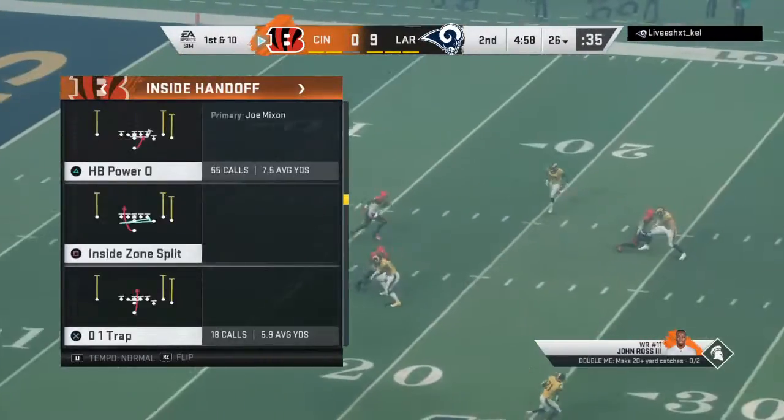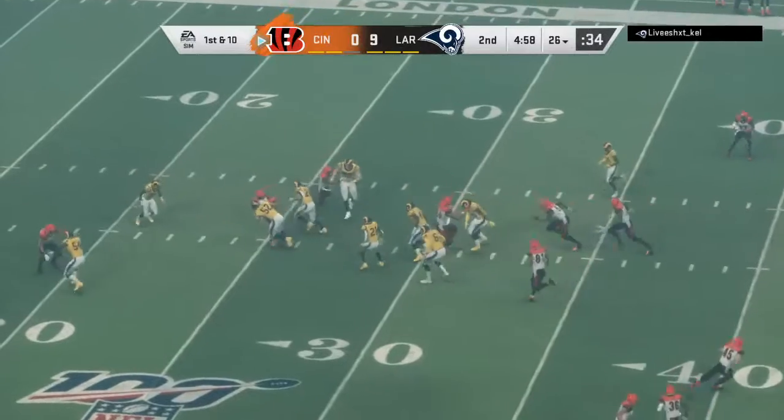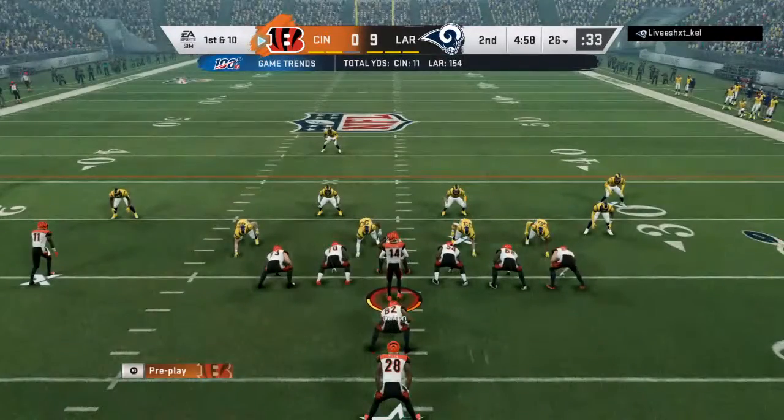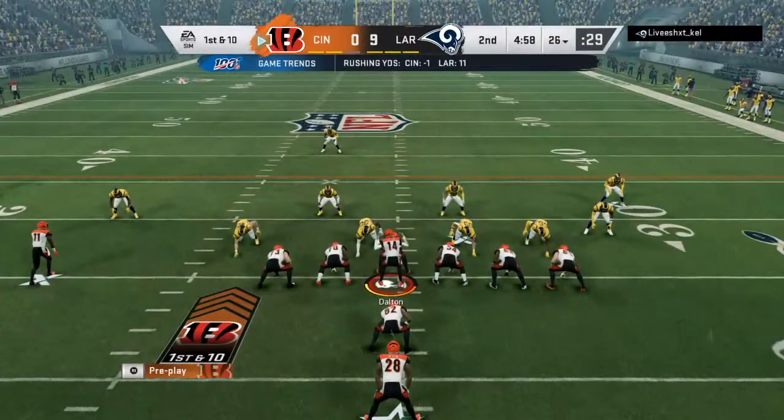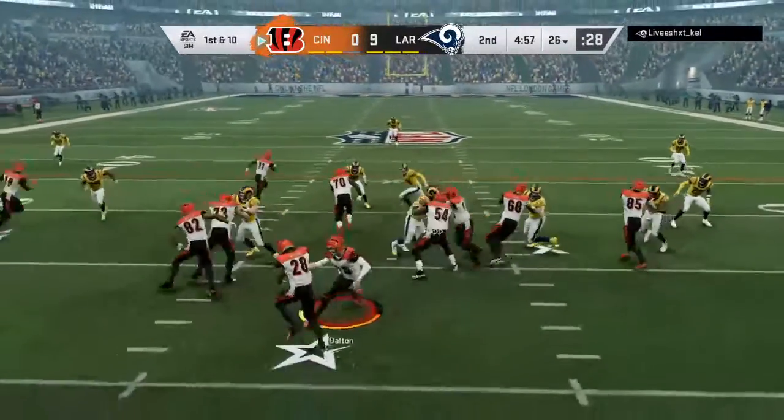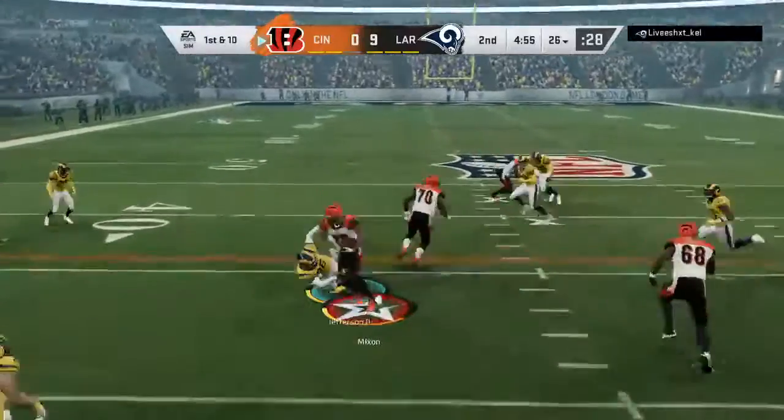At their own 26-yard line, the Bengals drive is about to get going. It hasn't gone particularly well for them, that's obvious. In these conditions, no points so far. They've got to get that offense on track. The question, how do they do it?